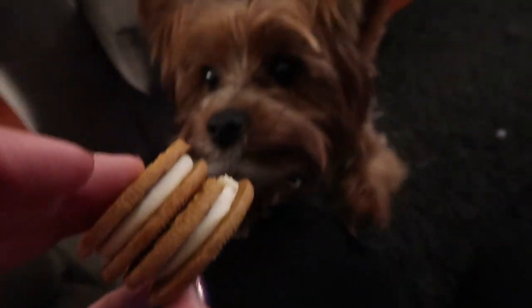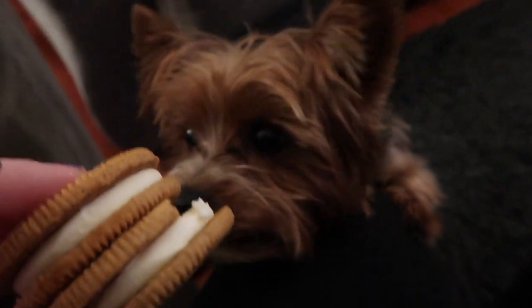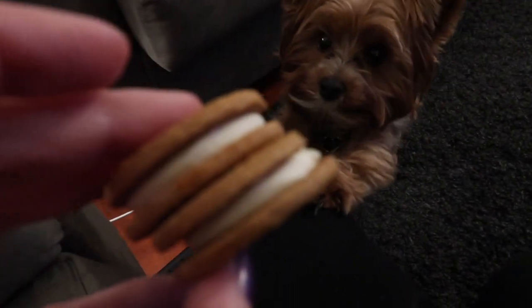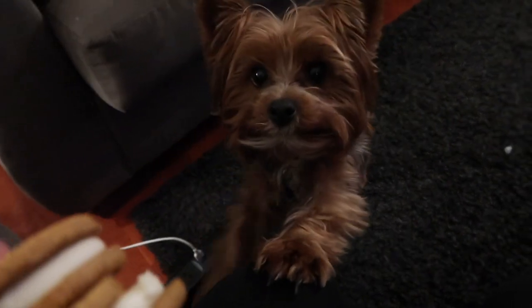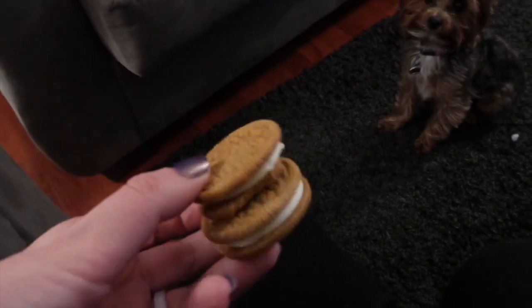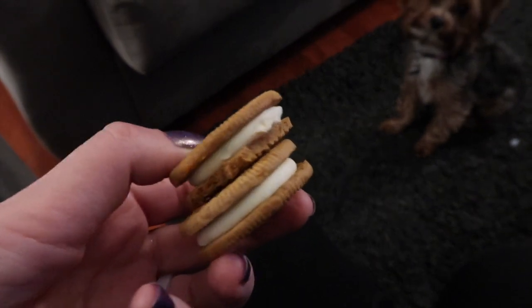And these are back off, bubby. Hey, you don't get the Oreo cookies. Sorry, Charlie. Gracie, sit down. Gracie. Goodness. Anyway, 2 of them, 4 points plus. The carrot cake ones are delicious.